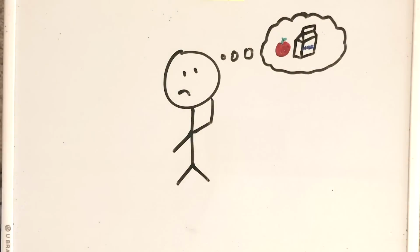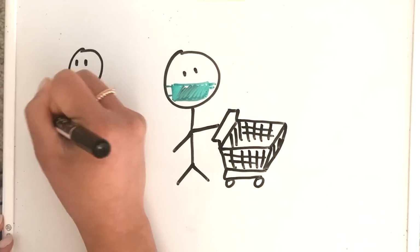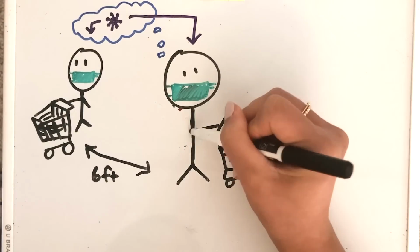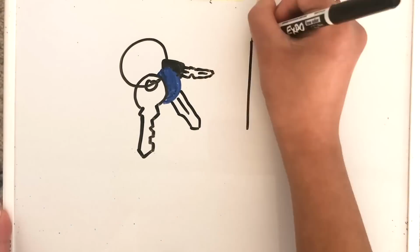So what can you do when you have to leave your home for, say, groceries? A good exercise when you're out is to assume everyone around you is infected, and you yourself are as well, and act accordingly. This will keep you aware of what you touch and your distance from others. Be extra careful not to touch your face and minimize touching your personal belongings. When you get home, wash your hands immediately and disinfect any items you may have touched while out, like car keys and your phone.